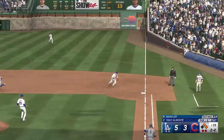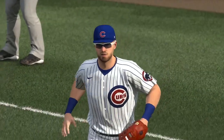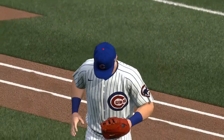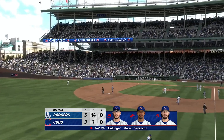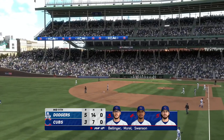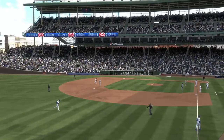Ground ball to the right side. Bush takes it to the bag. That ends the inning and stops things from getting out of hand. So two runs, three hits, no errors, but two are left stranded. Last shot here as we go to the bottom of the 11th. It's the Dodgers 5 and the Cubs 3.